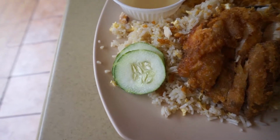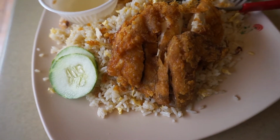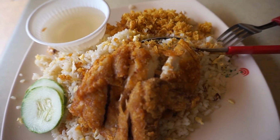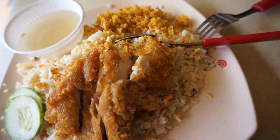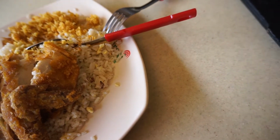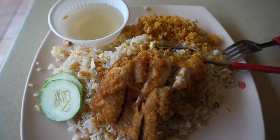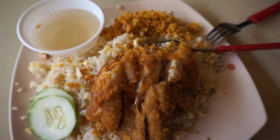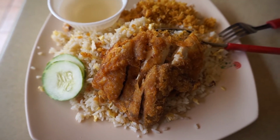Not only do they add a crunchy texture to the rice, but they also add a lot of flavor to the food itself. So this is why this shop is so popular. The chicken is also not too bad. It's actually fried quite well, but I do say that the crispy bits, which are quite fine, add a lot of flavor and a lot of texture to the food, and actually make the food quite yummy. So if you do come down here, and you don't mind oily food, this is a highly recommended shop to try.